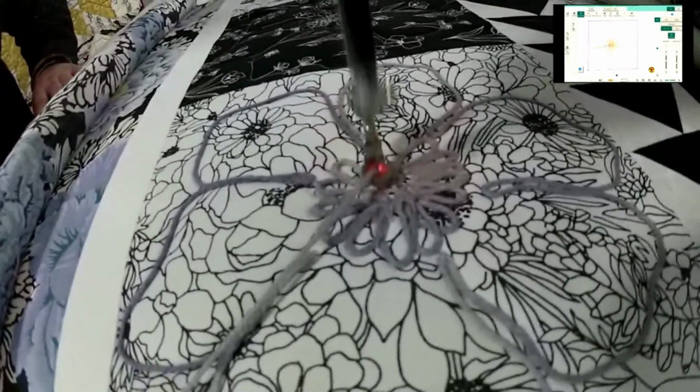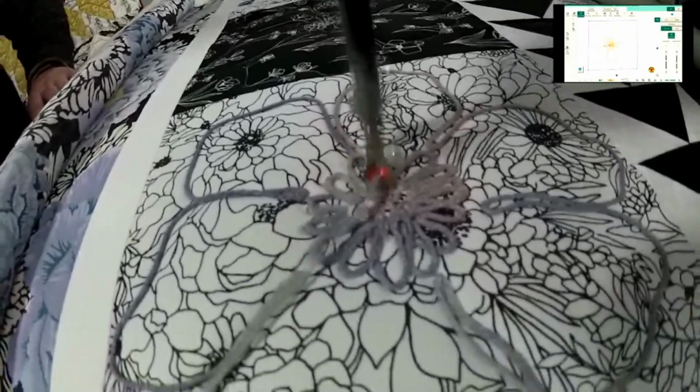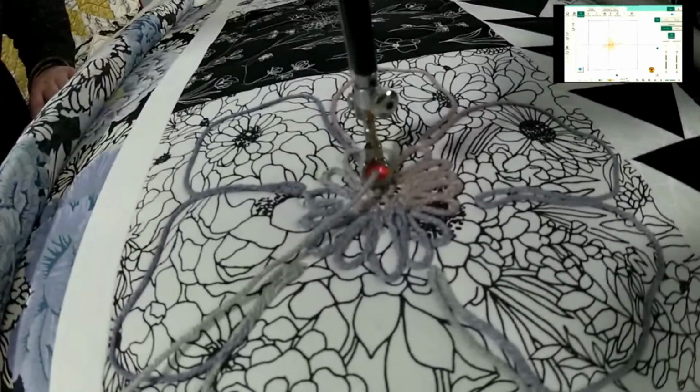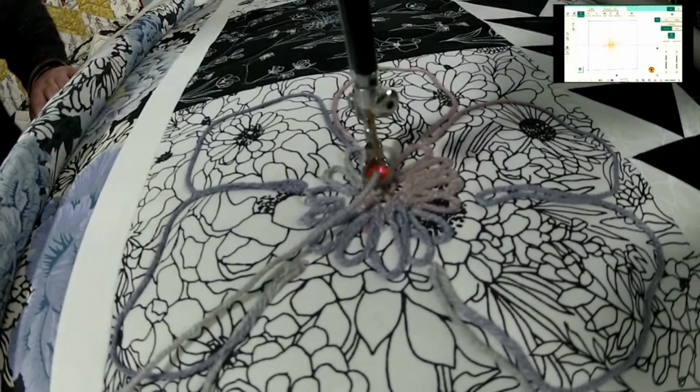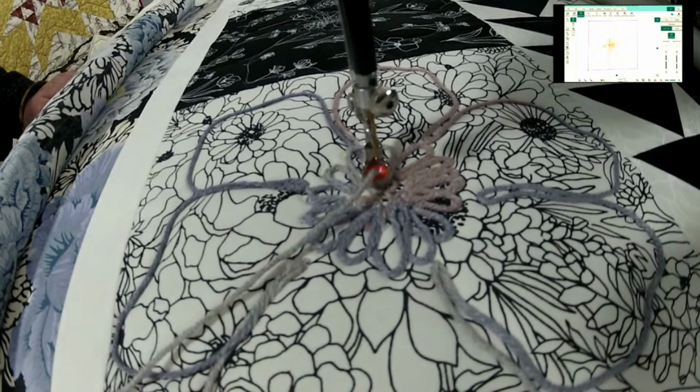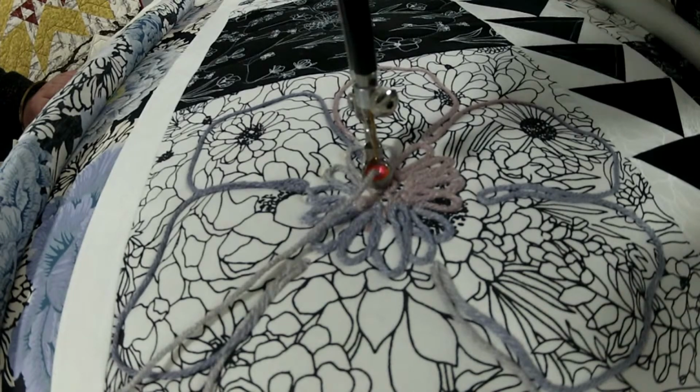And I absolutely love the contrast of your variegated yarn against the black and white background. Yeah, that's so fun. Okay, it's going to do its little tie off. And then, oh my gosh, Ashlee, how amazing is this? This is so fun. I absolutely love it.